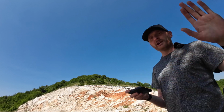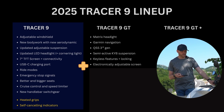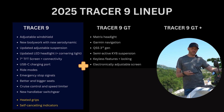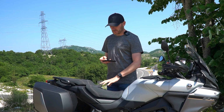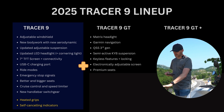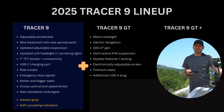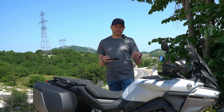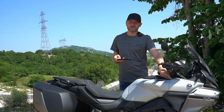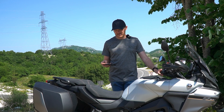Also from the GT trim we now have an electronically adjustable windscreen. So when the motorcycle is active, you can use this joystick, and you can raise the screen or put it down, depending on what you prefer. The GT version is also equipped with better looking seats. It's actually the same shape and design as the base version, but it has a different material, and it looks a little bit more premium. It also has an additional USB-A plug on the right side in this glove box or phone pocket. On the base version it can be optionally added, so you still have mounts there where you can fit it, but you need to actually buy and install it. And of course the GT version comes standard with the panniers.